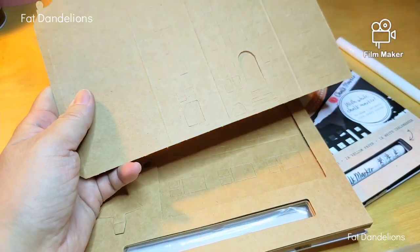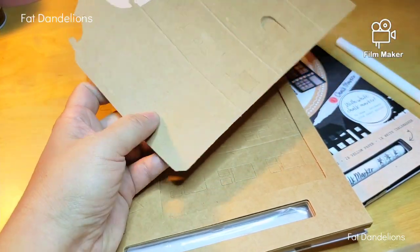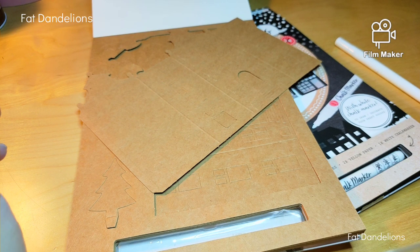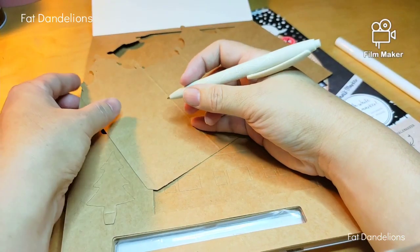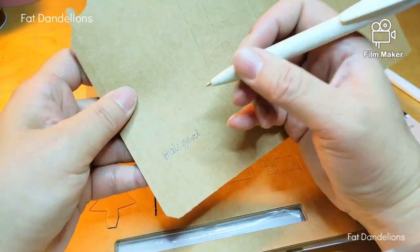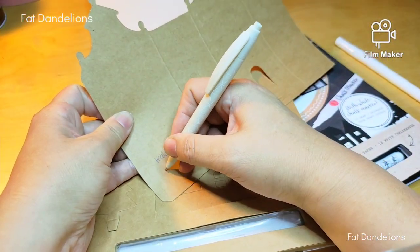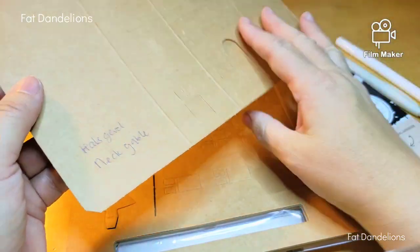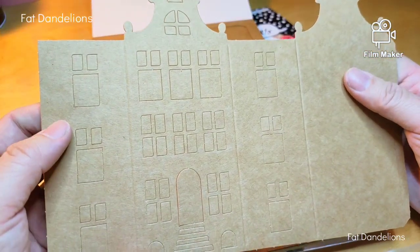So I'm going to write it in the back so I won't forget about it. Was it again? Neck gable, hals gevel. Okay. Hals gevel, that's Dutch. Hals gevel, and then in English, neck gable. So you will see, so I will know the difference. Otherwise, I'm going to be talking like nonsense.